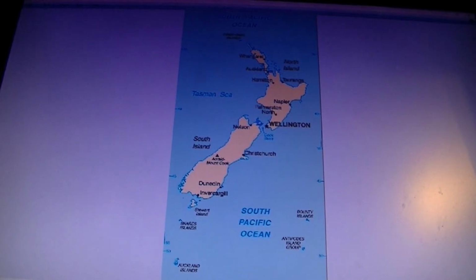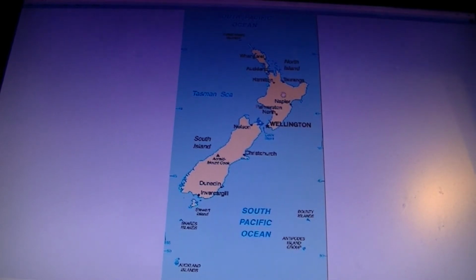So when we look at a map of New Zealand, and this is a CIA map, you'll see there are two major islands and an additional chain of about 600 smaller islands. So here's the North Island to the north, here's the South Island to the south. Imagine that. It's really isolated from other land masses. In between here is the Cook Strait. That's what connects them there.